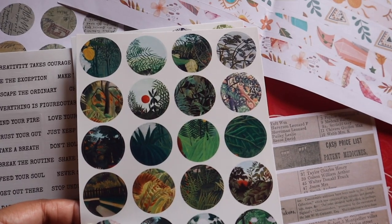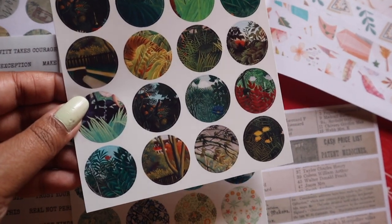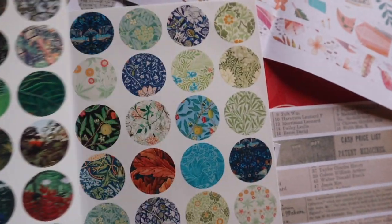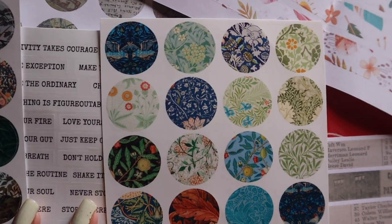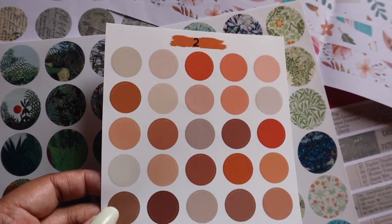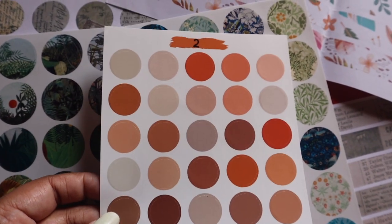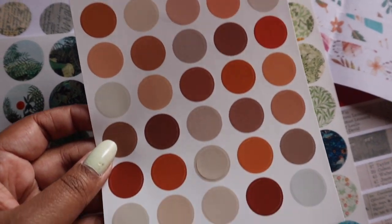But we are not done yet. They have sent more dot stickers. These are in the theme of forest and greenery. These are also so beautiful, floral designs, so vibrant and colorful. Then we have these color dot stickers. These are amazing if you want to create a palette on your art journal spread.